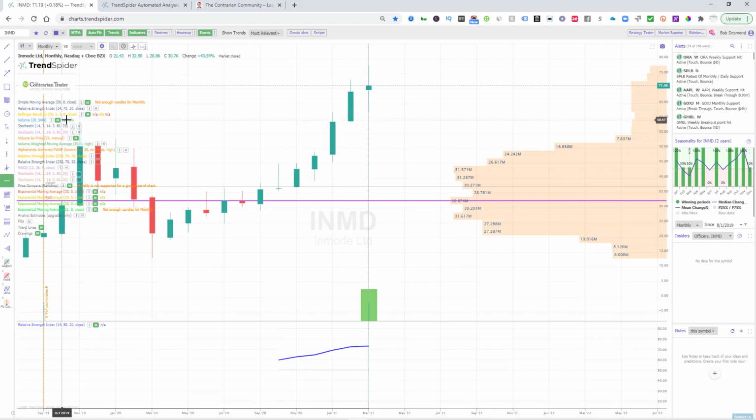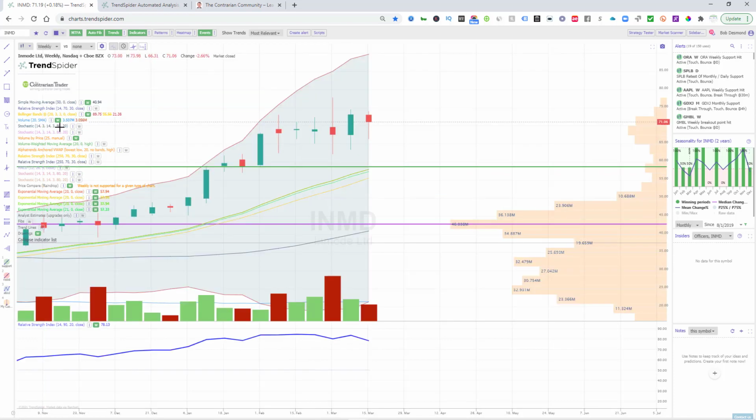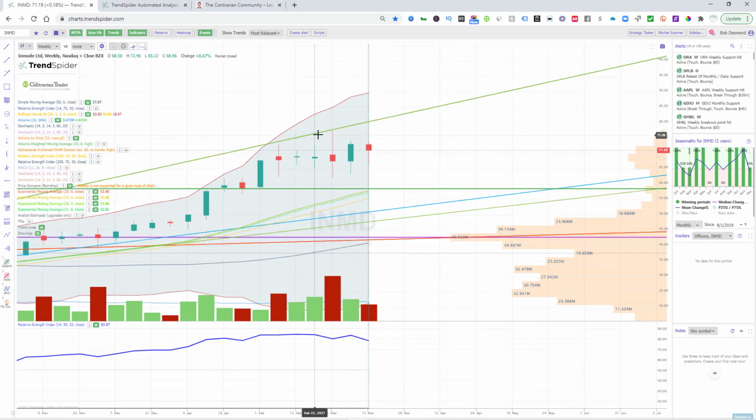Support level number 1 on a pullback would be down here at or around 58.50 per share. Weekly chart. Now, when I look at this chart, I see topping action. What that prompts me to do is use the automated trendline functionality to let me know, do I have resistance above? Click of a button. Here you go. Pop. And there you have it. The algorithm picked off that there was resistance above. We retraced off of that resistance level.